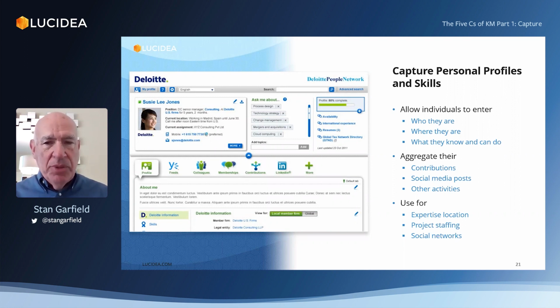It can aggregate their contributions, their social media posts, or other activities. So in addition to what they say about themselves, there can be sort of an automated portion of their profile which contains the things they've produced. So if they've posted it on an internal enterprise social network, if they've contributed to a repository, if they've recorded a video, whatever they may have done within the organization, it'd be nice to actually pull that together under their profile so that in one place you can not only see a little bit about them, but you can see the outputs that they've created.